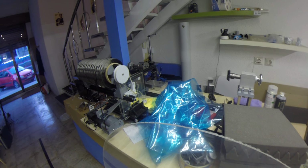Haven't seen you for a while, my filament winding baby.